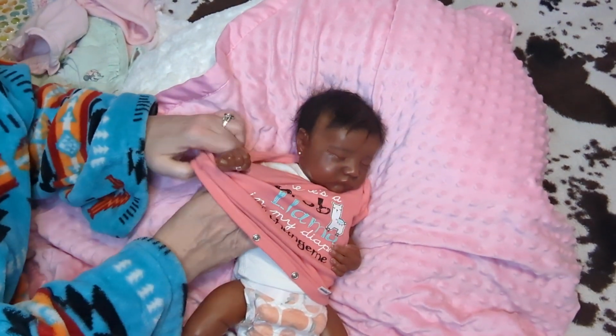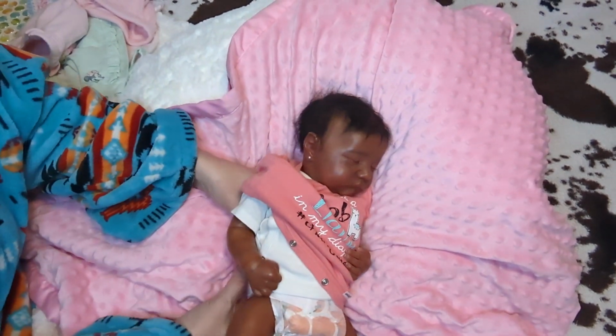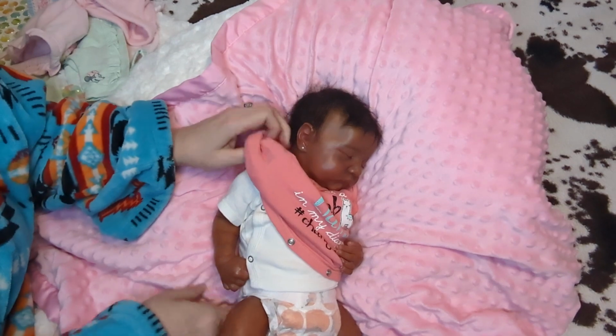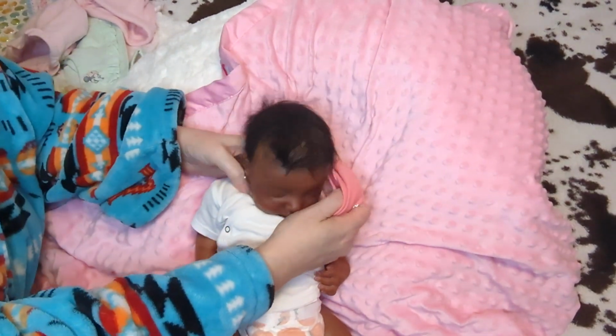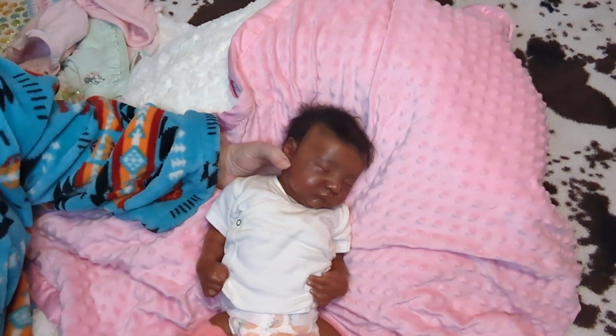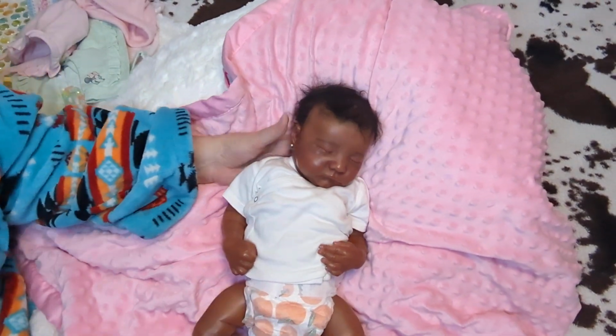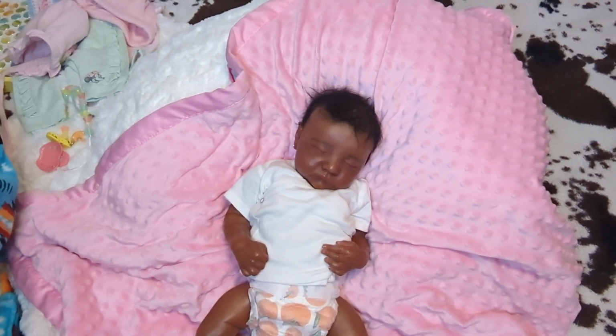And when you have a live baby, they move. You know what I mean? They don't just sit still for you while you're changing them and stuff. They move on their own. So I find it really realistic as I'm changing her and moving her around. It's really fun to have a baby that moves so much. And look at how realistic she looks just laying there.